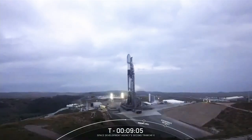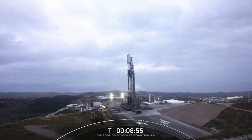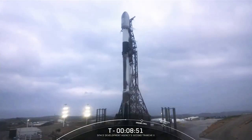At just around the T-9 minute mark, the range is ready to support and weather is currently 90% favorable for launch. The vehicle and payload are in good health and tracking towards a T0 of 7:25 a.m. Pacific Time. Now, it's also worth mentioning, at the request of our customer, we will not be sharing any views from the second stage today, and will therefore end the webcast at around the T+8 minute mark, just after Falcon 9 touches back down onto land.